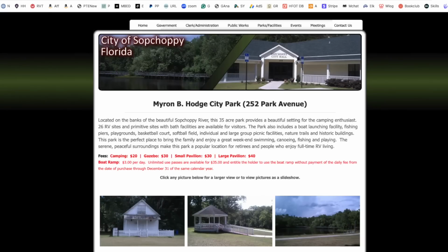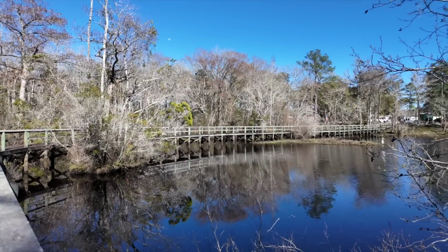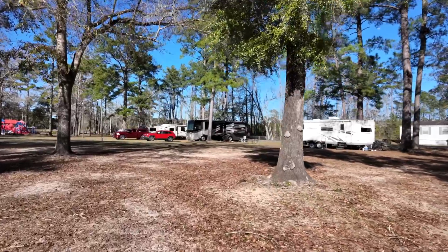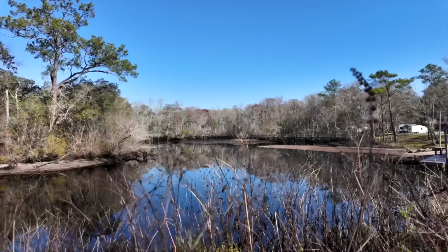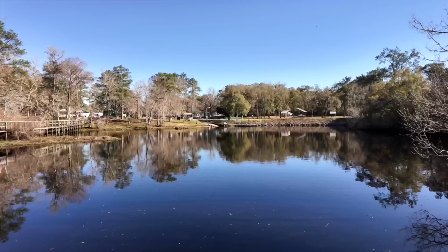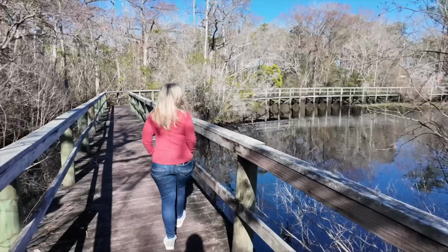We've been here at the city park in Sop Choppy for about 4 days now. As you can see, the rain is gone, and this is a nice little city park. The campsites are 20 bucks a night, and there's like 20 campsites. You can get full hookups along the fence, or if you choose to be by the water, you can get water and electric. So it's been a nice little quiet stay, kind of out in the middle of nowhere. So if you're looking for a spot in Florida, head on down to Sop Choppy, and hopefully we're saying that right.